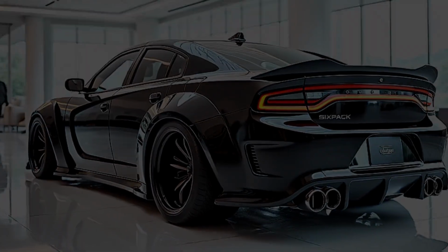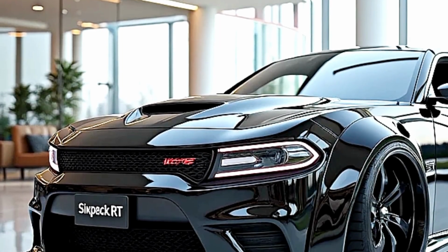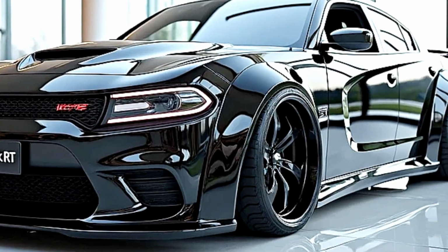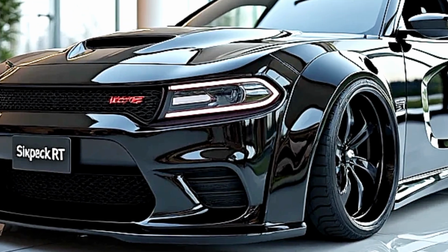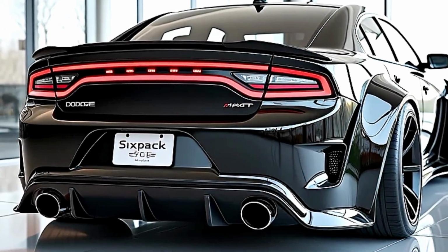The acceleration is brutal, with 0 to 60 mph achieved in just about 3.7 seconds. But what's truly addictive is the mid-range punch, that surge of torque when you're already moving that makes highway overtakes feel effortless. The suspension setup is a perfect blend of control and compliance, featuring adaptive dampers that can stiffen up for track days or soften for everyday driving.